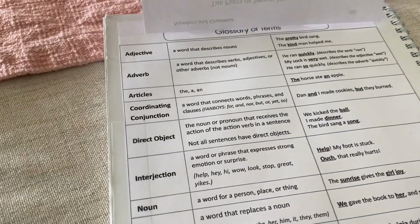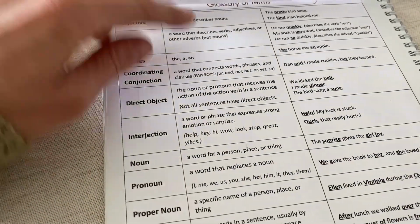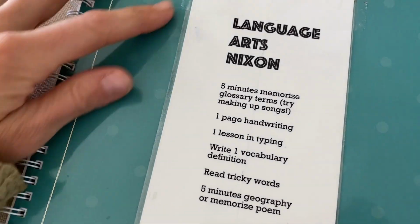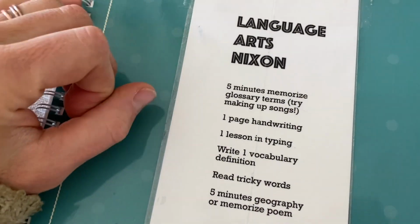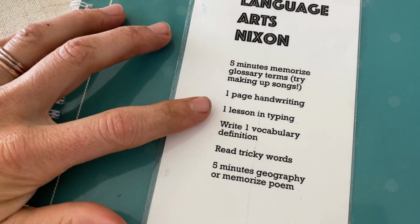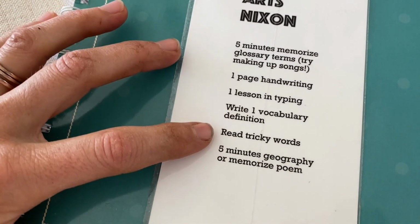Then they go over their glossary terms. There's the description and then some examples. Okay, so this is Nixon's. He memorizes his glossary terms and then a page of handwriting. Sorry, my hands are so dirty from gardening. Then typing, he does his vocabulary definition and then reads those tricky words.